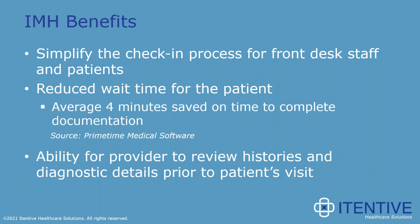As well as from the patient side, they would really appreciate not having to hurriedly fill out these forms while in the waiting room. You may be trying to wrangle a toddler, if you're at a well child visit, things like that.